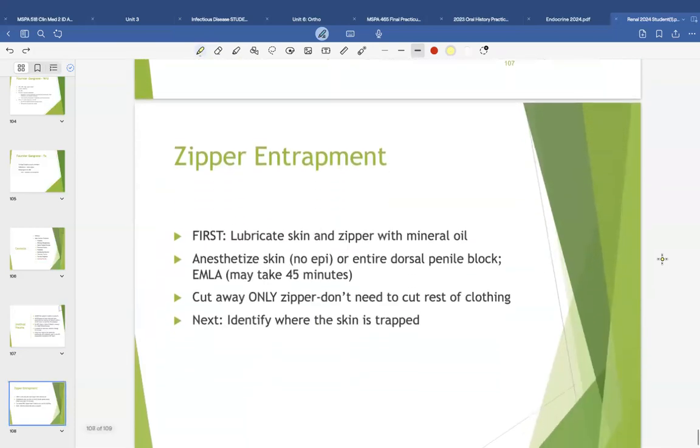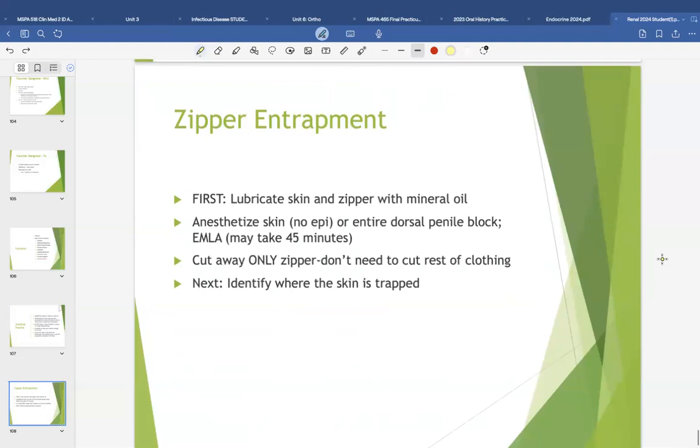We're going to talk more about what happens if somebody gets stuck in the zipper. So what do you do? Someone comes in and, what's the movie? The one with Ben Stiller in the blue suit. Yeah, something that's stuck in the zipper, right? Yeah. It's so horrific.